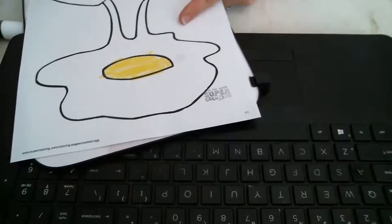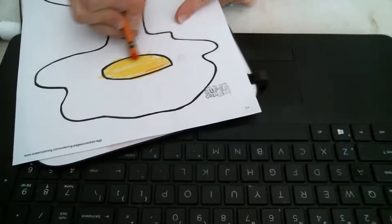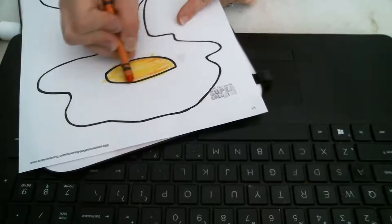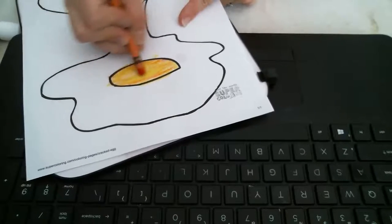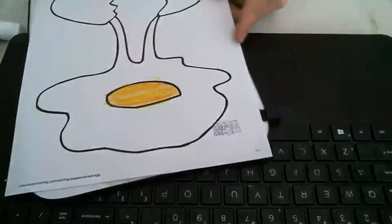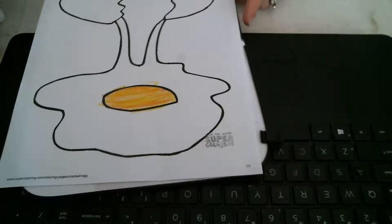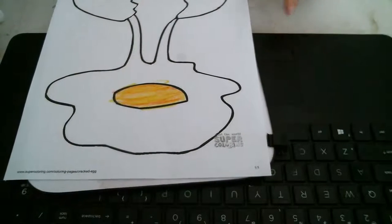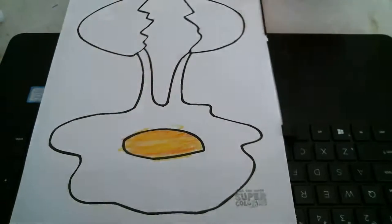You could add a little bit of orange to the yolk of your egg. Sometimes the yolk is a different color. And the reason it's a different color is it depends on what they feed the chickens. So if the chickens eat different types of grain, or if they eat some scrap food, the color of the yolk in the center may be different. So that would be why you would have a different color yolk in your egg.